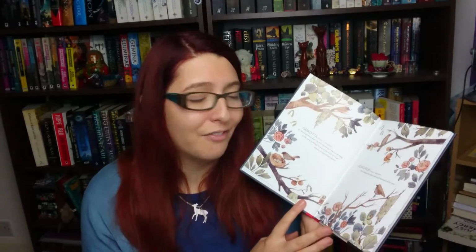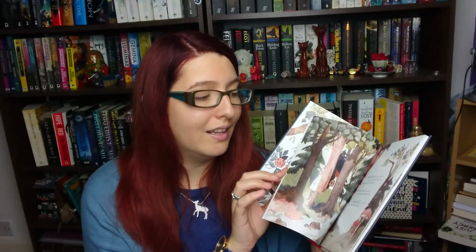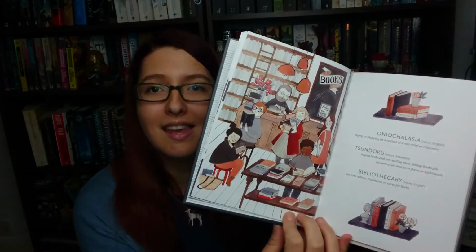Now that is something I do like, because I love when sunlight is coming through trees. I think it's beautiful, and I think the fact that they have a word for that is really cool. Another page that I really connected with, and I think a lot of you guys will, is the one about books and readers. This one, which as you can see has a library on it, yay!